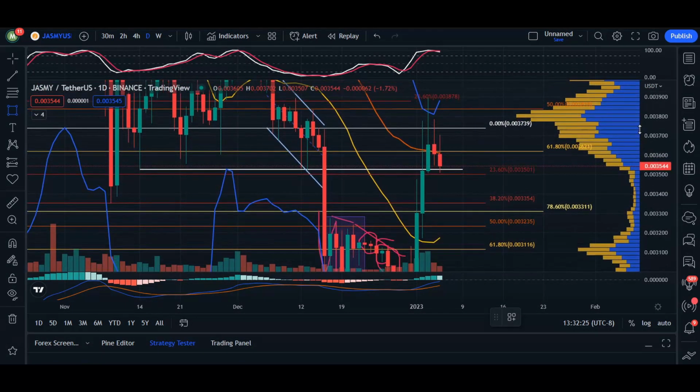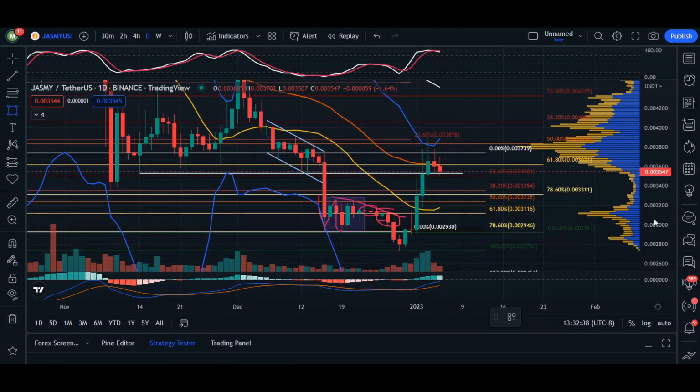So this is going to be very critical for JASMY if we're able to hold on to this area of 23%. Now it also depends on how shallow this correction is, because with the exhaustion of this uptrend, we had a really good support of our volume. And then coming down, we want to make sure that we are continuing in a very small correction itself. So even if we're coming down to 38% of our fib, and then we're able to see an increase, we're going to retest the 50%.